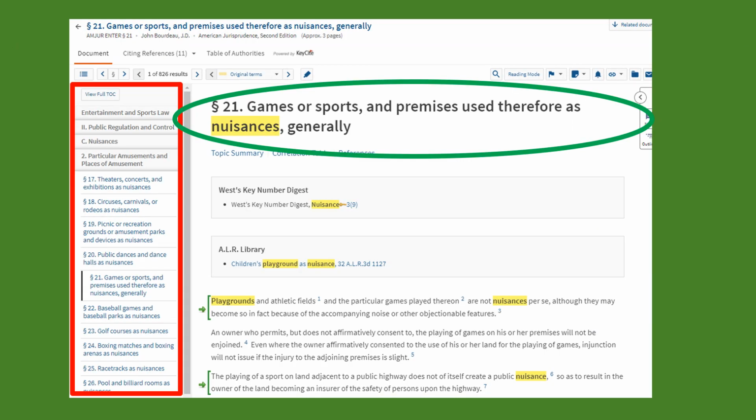Now, when I was doing a search on here as a sample, I put in playground equipment as nuisance, and I came up very quickly with amusements and entertainment, section 21, games or sports and premises used as nuisances in general. And this is where I can find out very quickly what the law is in general. Some states may vary a little bit, but usually they don't, about playground equipment as a nuisance.